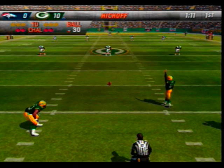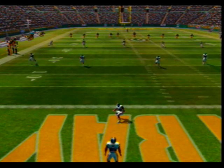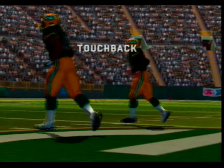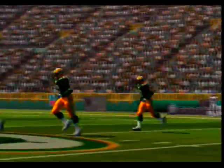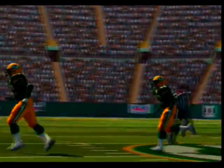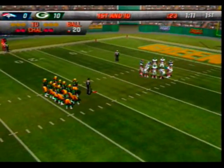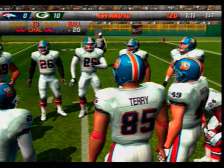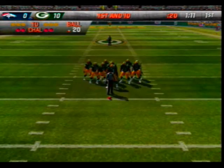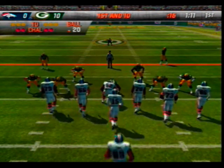Green Bay is lined up for the kickoff. Terry back to return. He won't have a chance to return here. Just about ready to get this drive started after being forced to punt on their last possession. First and 10. Ball on the 20-yard line.